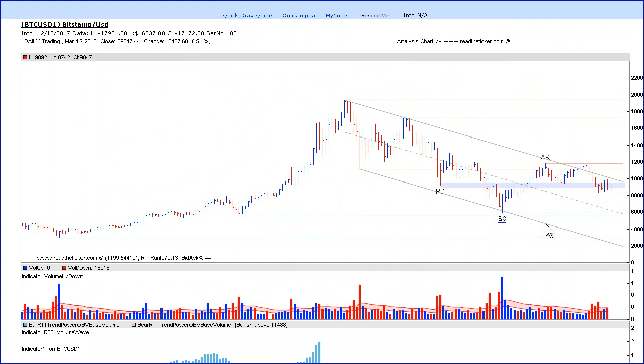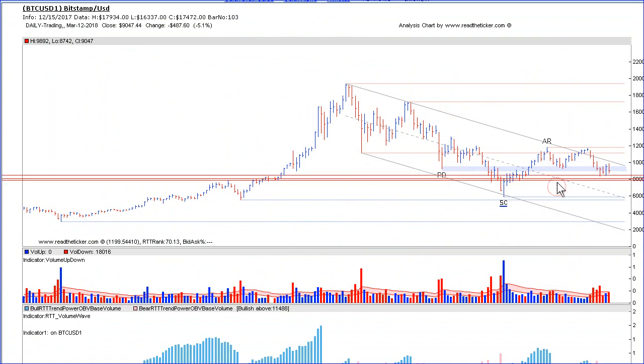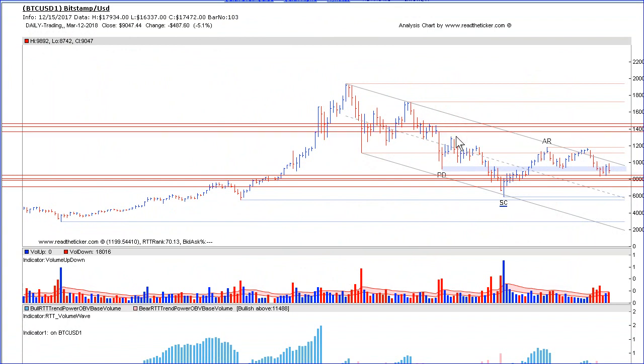But what is interesting is that at the moment we've got pretty good support. You know, a support line there at 8,000, and I would say the resistance is about 14,000 up there. So I was referring to the diagram I mentioned before. I believe the accumulation battle is going to bounce between 7,000 or 8,000 all the way up to 14,000 over the next probably three to six months.